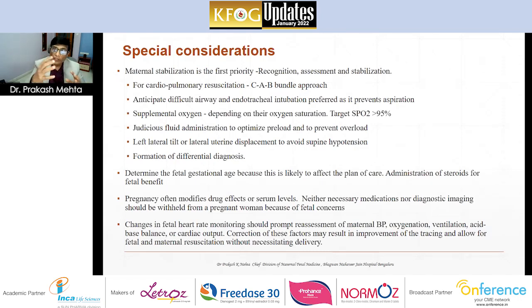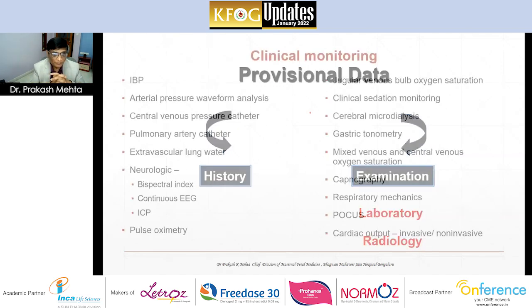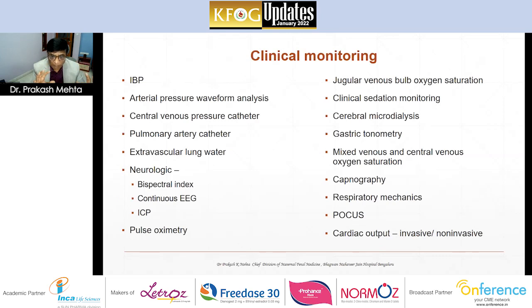So be careful. Either you can identify first the problem with the mother and then treat the fetus, or you may identify a problem with the fetus and then go back to the mother. So once you have done all these, you get a provisional diagnosis based either on history and then your examination, and then finally the laboratory and radiology help you out further. Next slide, please.